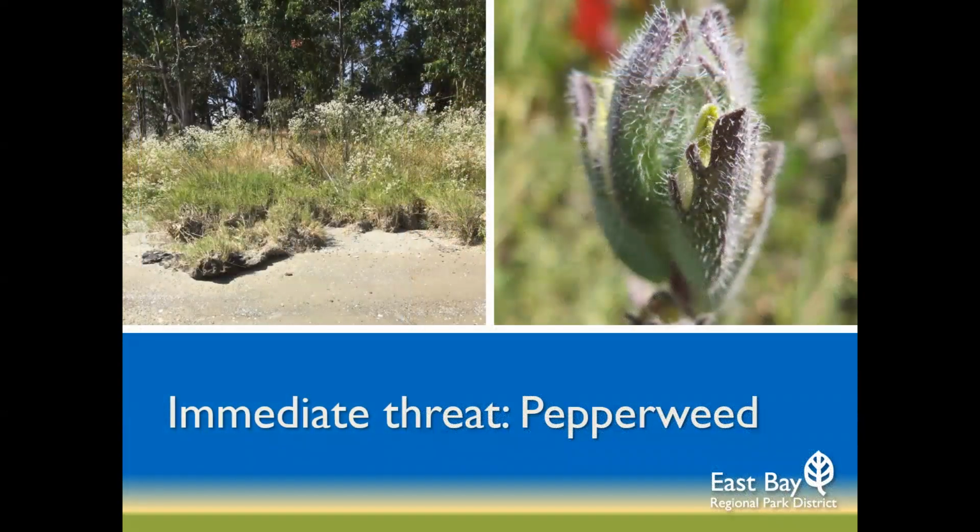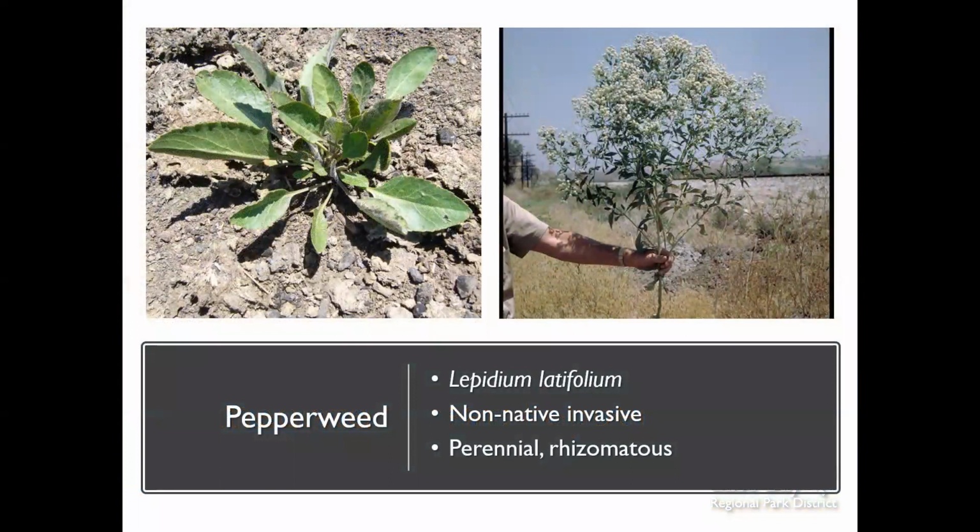So our job is to try and combat the immediate threats to the soft bird's beak population out here. And we've identified pepperweed as being kind of the number one thing we can really manage. So what is pepperweed? Its scientific name is Lepidium latifolium. It's a non-native invasive plant. It's a perennial, which means it's long-lived, and it is rhizomatous. So that means that it grows mostly not from seed, but through rhizomes, which are underground root structures. So that's how it spreads, mostly vegetatively.